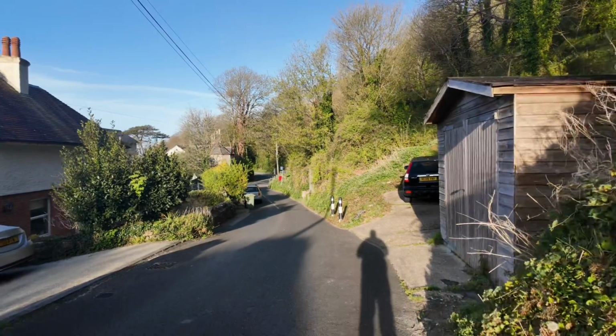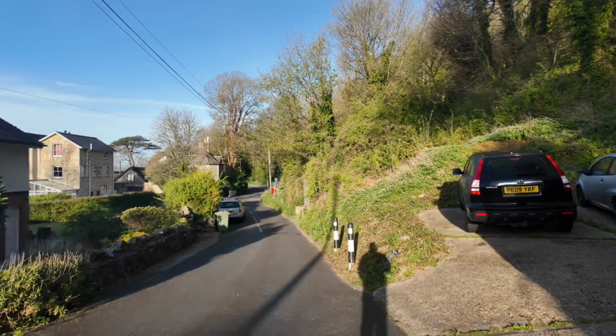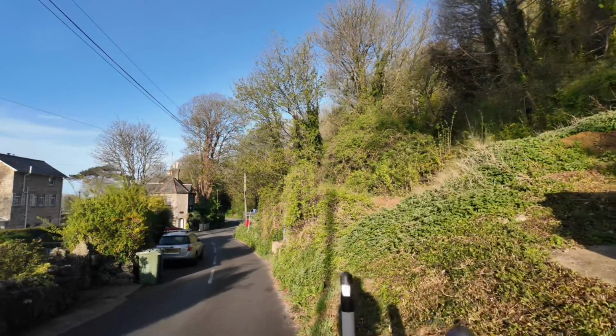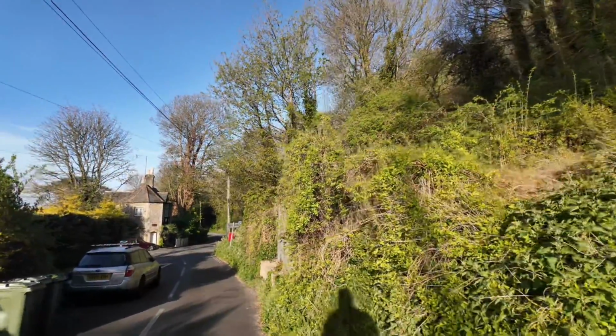Just back down here in the undercliff now, walking away from the sun. Just wanted to get some more bird song recording before I headed back into Ventnor. Not going to say anything, just listen.